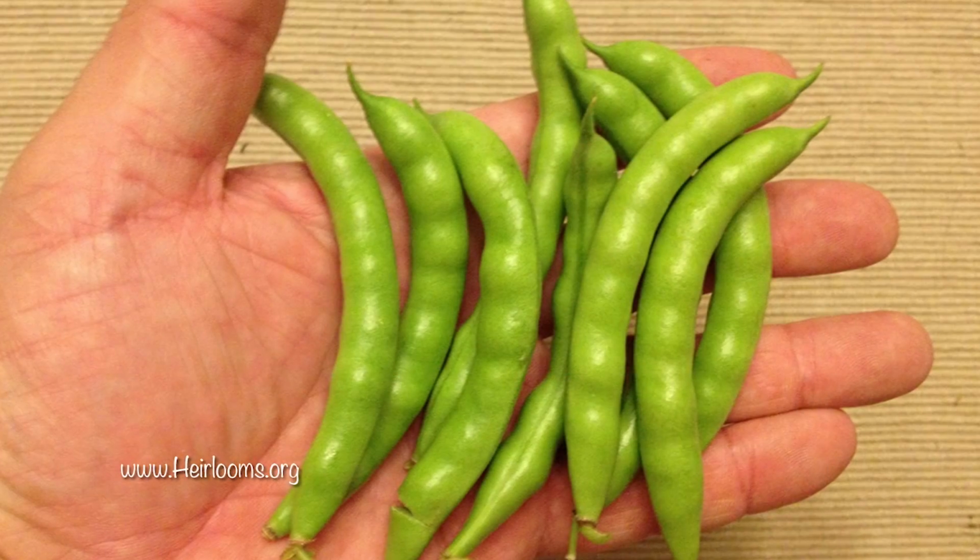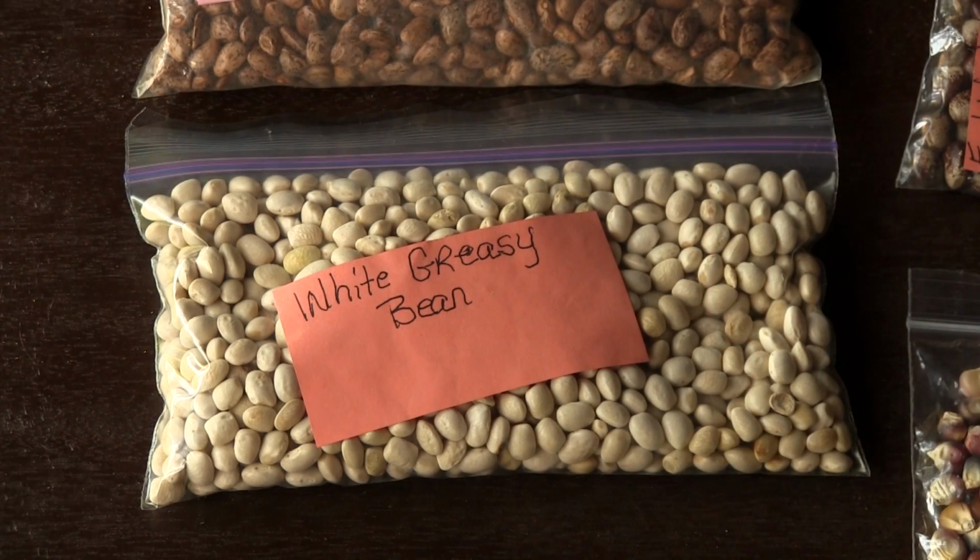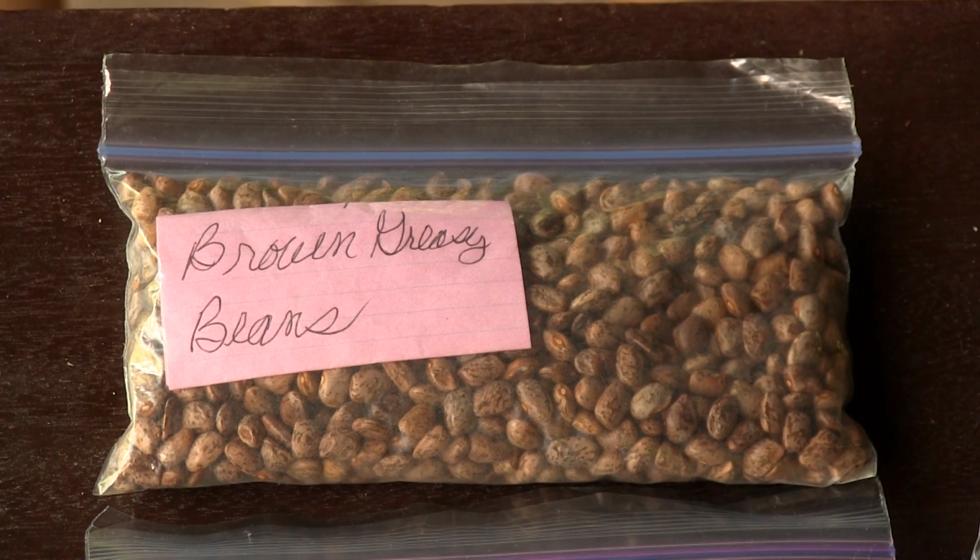All right, now everybody talks about greasy beans. Why do they call them greasy beans, and what history do they have here in Kentucky? Because of the way they look. The bean itself has got a shiny look to it. A lot of your beans are kind of rough, fuzzy feeling, but these are real greasy looking. And of course, you've got your white ones and your brown ones. They don't get real big, but they're really packed with flavor. They're real popular in Kentucky.